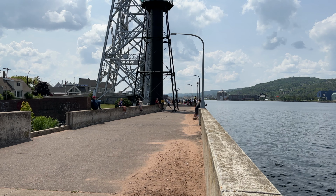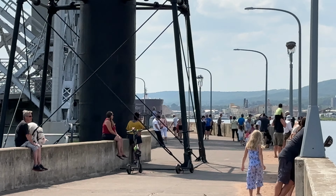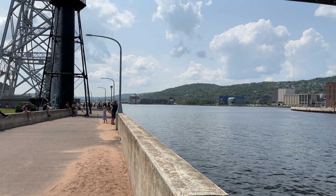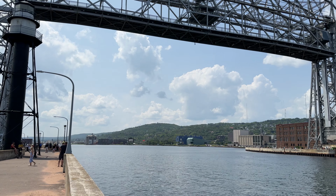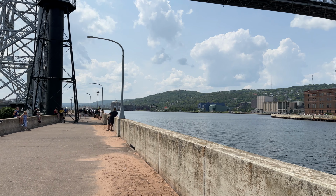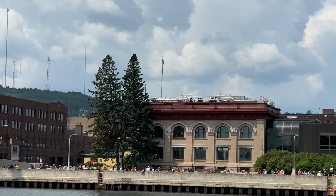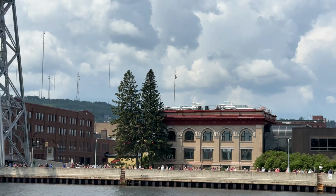We have the legit star of the show, biggest ship on the Great Lakes, Polar Tregurtha, going outbound, filled with coal on the way to Michigan. Aerial lift bridge all the way up 135 feet, 77 degrees here in Duluth. Fantastic weather. 5 mile per hour wind out of the east. You can see those flags lightly flapping.